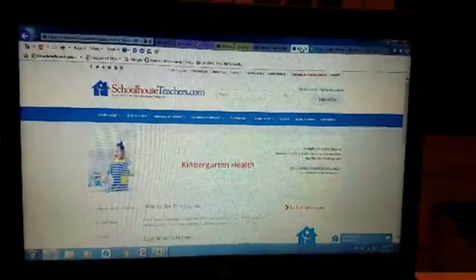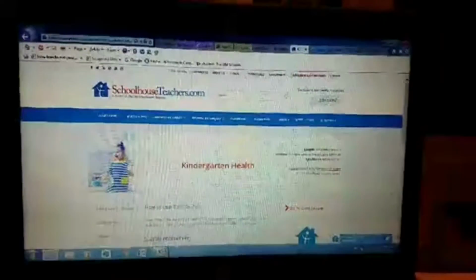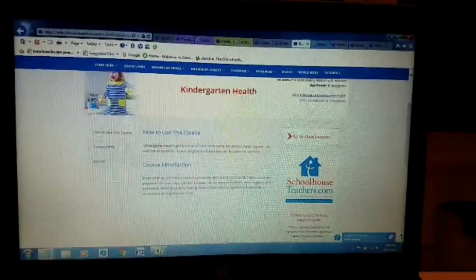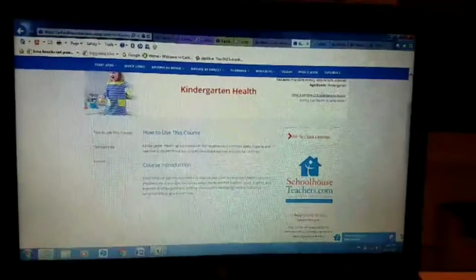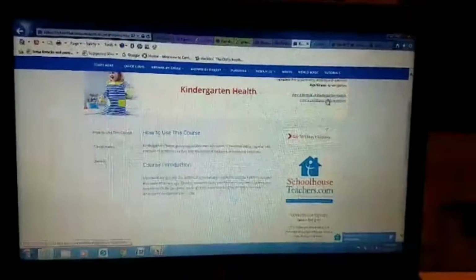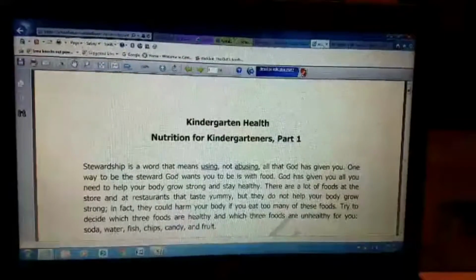in some exercise. The next one is kindergarten health, and it is 6 weekly lessons. So you can take your time on that or just do it 6 weeks in a row. It has printables with activities, and they're talking about nutrition, sleep, hygiene, and exercise. Here is a sample.